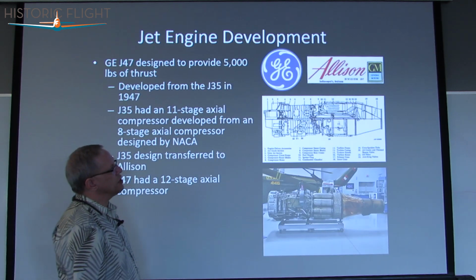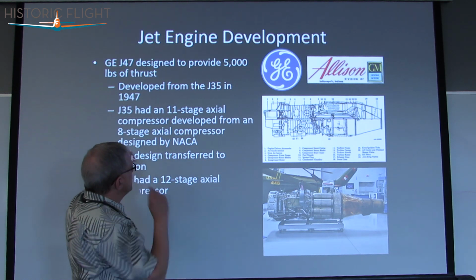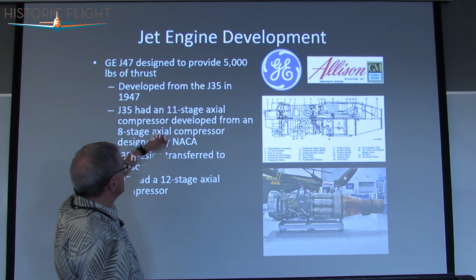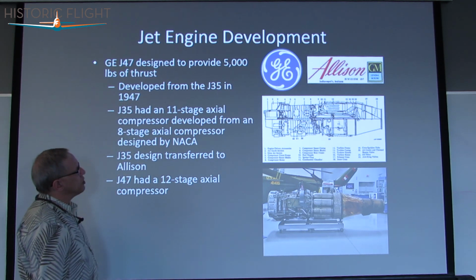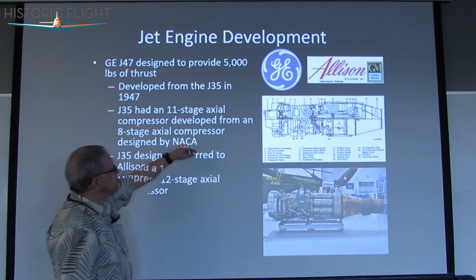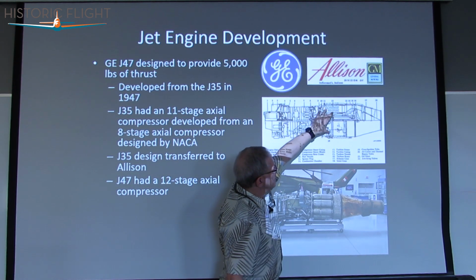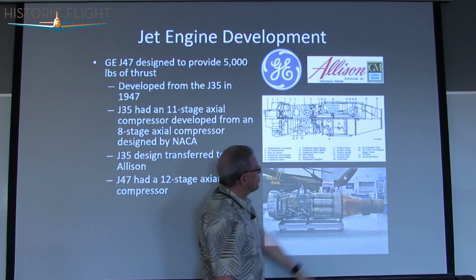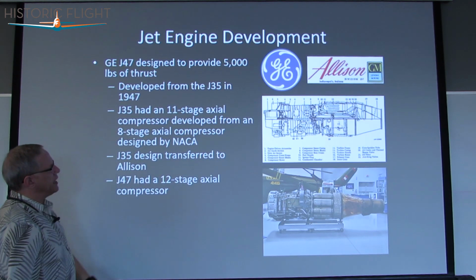So the other engine that enters into the story is the GE J-47. And once again, it was developed to produce 5,000 pounds of thrust. It was developed from the J-35, which had already been developed by GE. The J-35 had an 11-stage axial compressor. So the air is coming in here, and it goes in a straight line aft to the combustors, and then finally the turbine. This was developed from an 8-stage axial compressor.